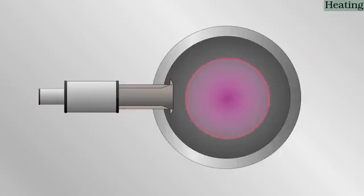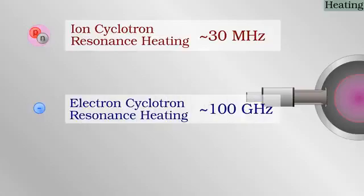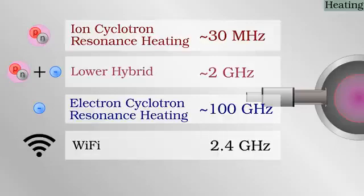Energy can be deposited in the plasma by targeting a specific type of particle in a location with a particular magnetic field where the resonance occurs. Ion cyclotron resonance heating is done by radio frequency waves of tens of megahertz, electron cyclotron by microwaves in the hundreds of gigahertz range. The so-called lower hybrid resonance between these two is also often used. For comparison, most Wi-Fi and microwave ovens use 2.4 gigahertz waves.